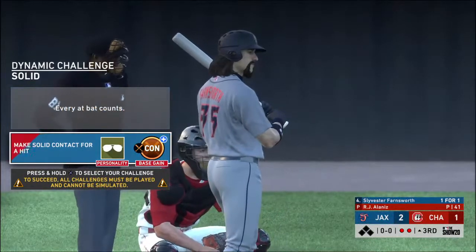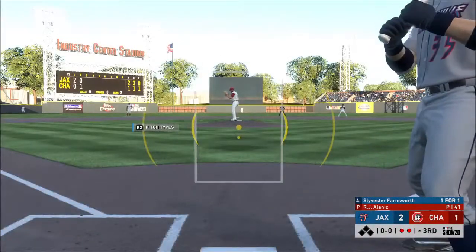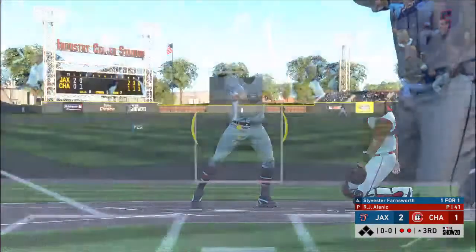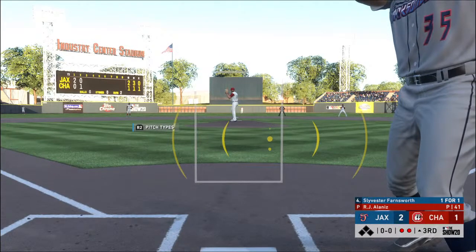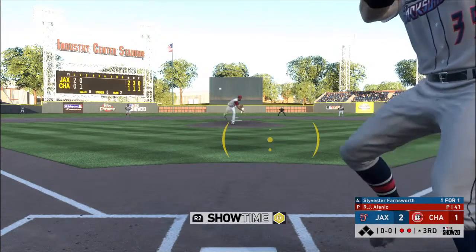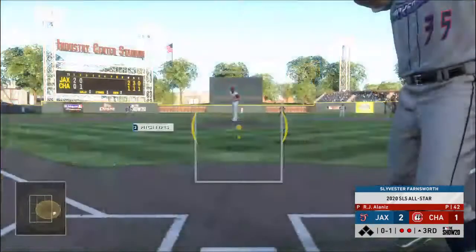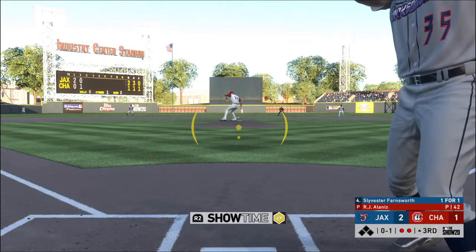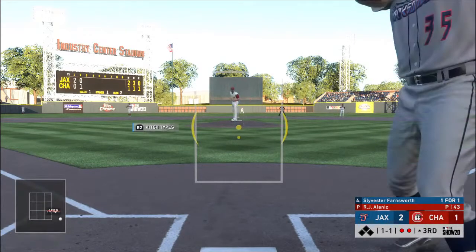Striding into the box, Sylvester Farnsworth. He reached on a single in his first try. And he'll step out and ask for time. Maybe trying to get this pitcher out of the rhythm he's in right now. Here's the first pitch to him. A 2-1 score here as we play inning number 3. Maybe trying to back him up a bit there with the fastball.